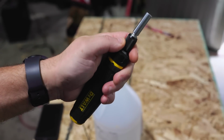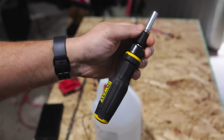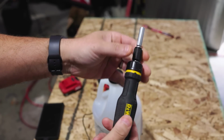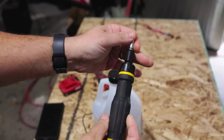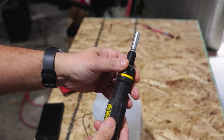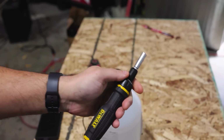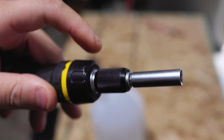Now, the reason why I brought this is a screwdriver, and it's not an electric screwdriver, but it has a really cool feature to it. Regular screwdrivers, you got to twist the wrist nonstop over and over again. This has a ratcheting system on it, which isn't that big of a deal. A lot of screwdrivers have ratcheting systems on them, right? You can go left, you can go right, or right in the middle, and you don't have to worry about the ratcheting at all. But what's cool about this is, check this out.